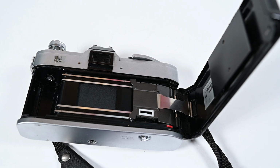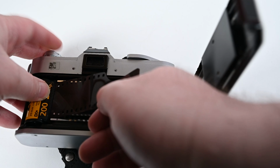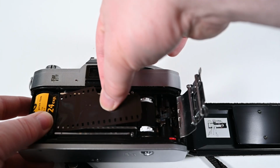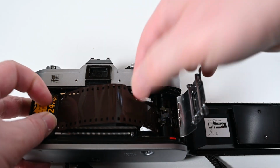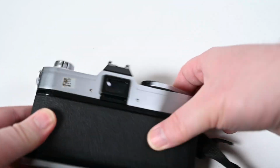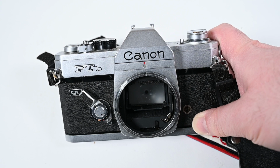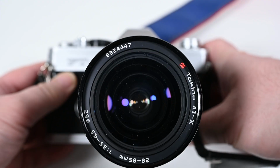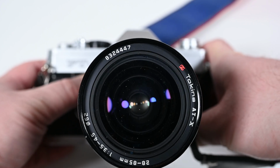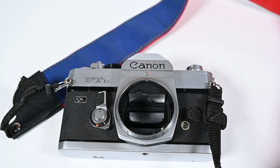Something I found really interesting to note is that the QL, standing for quick load, is this flap right here. So you should be able to just pull right to the red mark and close. It's got a self-timer. And the same lever acts as a depth of field preview just by pushing it inward. That's about it though. No bells, no whistles.